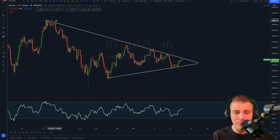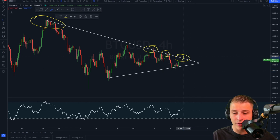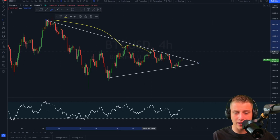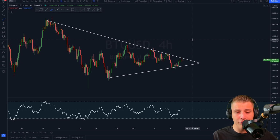So for me, the main indication for shorting or longing Bitcoin is this: as long as we're trading below this level, I will be looking for shorts. As soon as we close a 4 hourly candle above this level, I will no longer be looking for shorts. I will be closing all my shorts, and I will not even look at it anymore, because then we are officially breaking the downtrend on the 4 hourly candles. And if we confirm the breakout of this trend on the 4 hourly candles on Bitcoin, we can potentially look for higher prices, maybe towards 40k or so. So I'm looking forward to that already, and I can't wait to see how it will turn out.